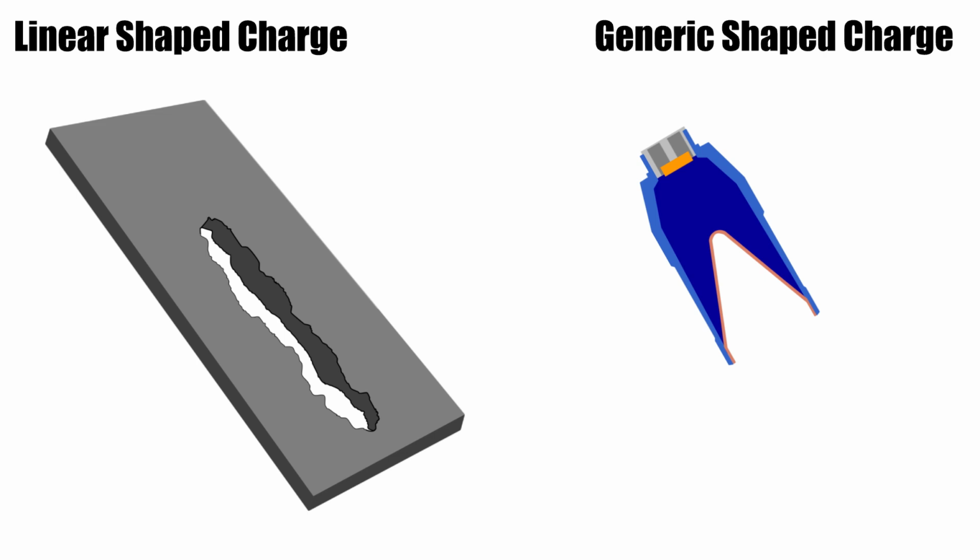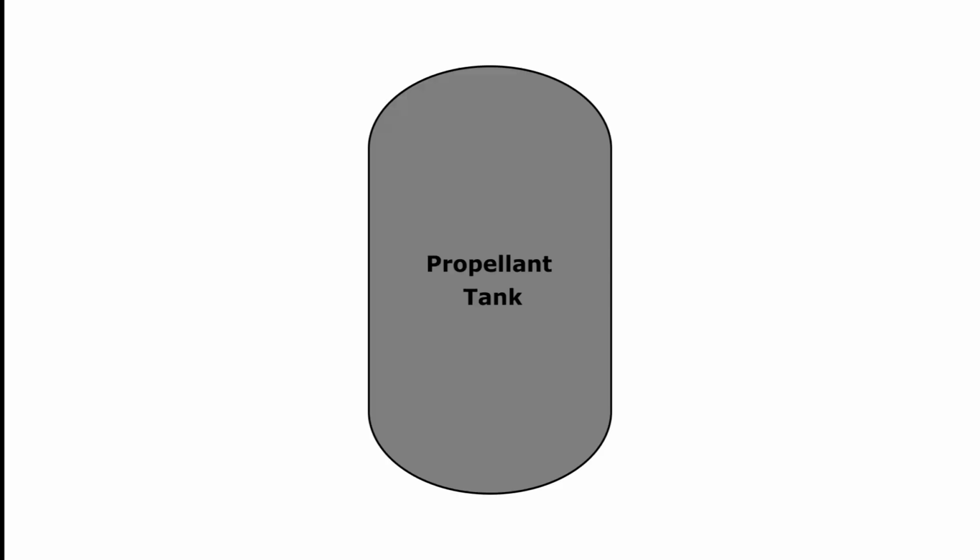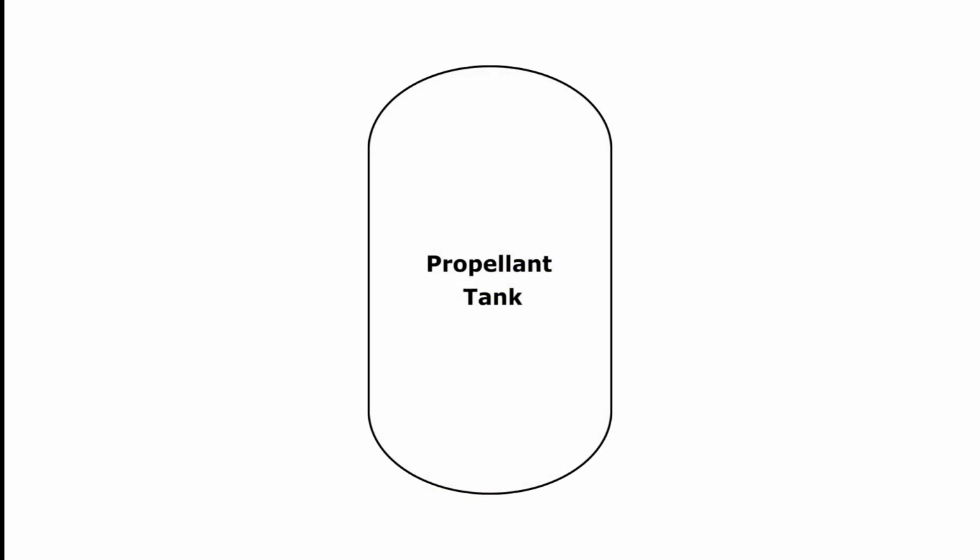The linear shaped charges used are flexible linear shaped charges. They are usually bent to match the curvature of the tanks that they are attached to. When they're detonated, the destructive force of the explosion will mostly be directed into the tanks. This is important because ideally the breakup of the rocket should be in a controlled manner.